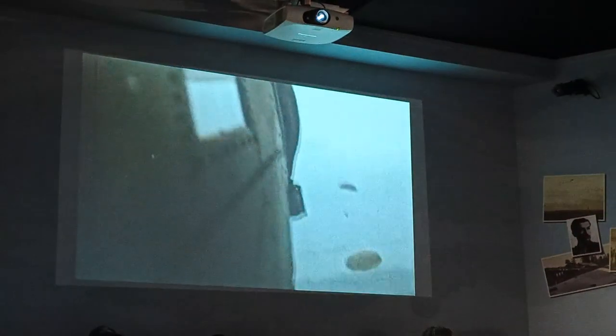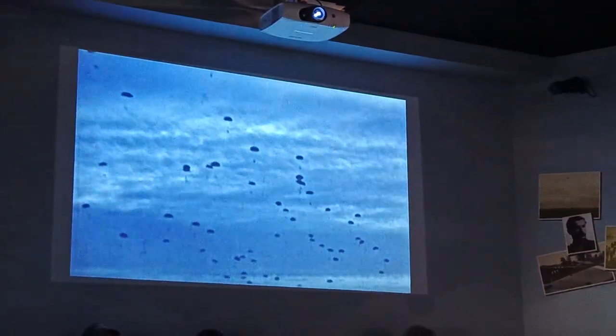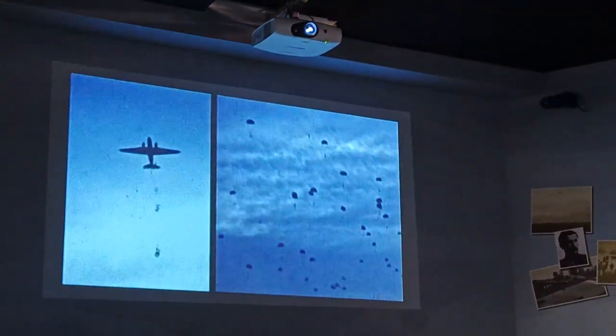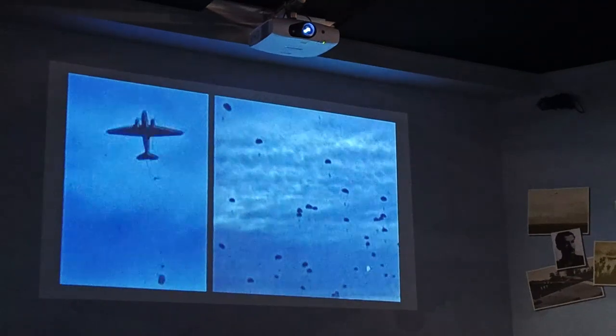However, for the parachutists, the mission was a much more delicate affair. Everything was rehearsed on British soil. However, the night became a nightmare. Men are scattered by strong winds and from the flak of anti-aircraft defense batteries.